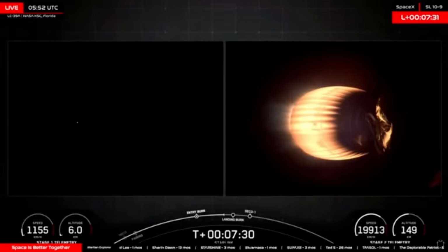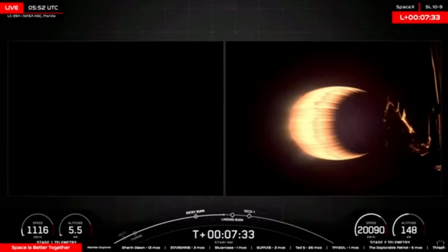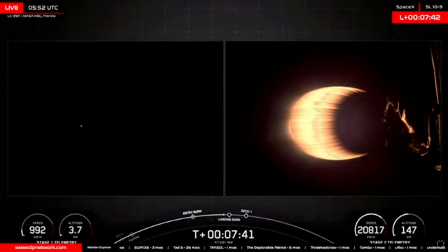This was the first of 3 SpaceX Falcon 9s in just 48 hours. We are awaiting that landing burn startup, roughly 10 seconds away from that.